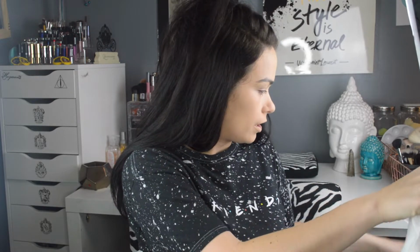I cannot stand when there's foundation on my lips. Sorry that this light is in your way and it keeps falling. That is so annoying. I can't stand foundation on my lips. It just grosses me out. So I'm actually just going to wipe it off. This is just a Neutrogena makeup wipe.